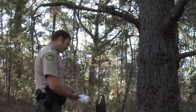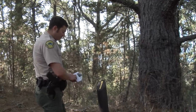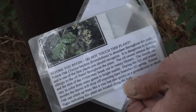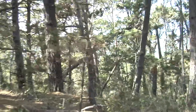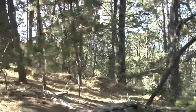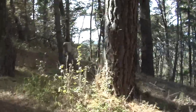It's just a brief description. It talks about the walk, where you're going, and the plants. And there's pictures to look at, so you can compare what you see against the pictures. So yeah, we can continue on. This is going to be approximately 100 yards to the next station. So it's a little bit of a hike, but it's pretty gradual. It's not too steep, so most people can make it.